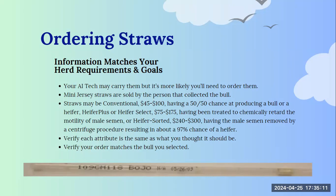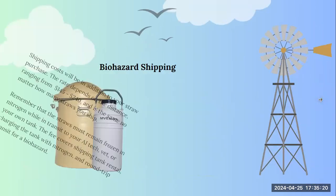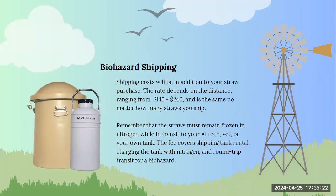those are good things just to double check at the point of insemination as well. But we'll get to that point later. So this is really all you need to know about ordering straws right off the bat before you even consider anything else.